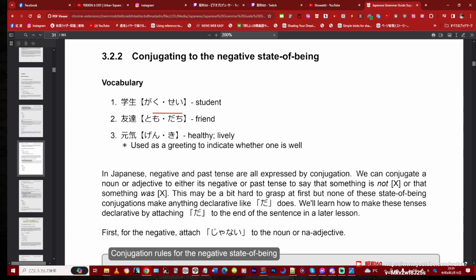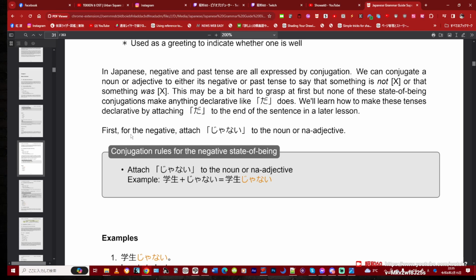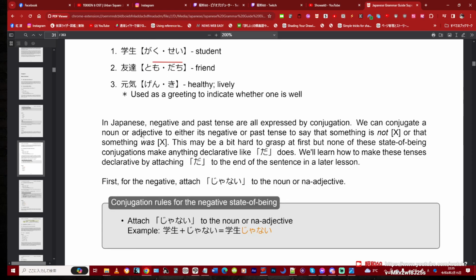The translations are also provided, so keep tabs of that in the future. For the foreseeable future, in Japanese, negative and past tense are all expressed by conjugation. We can conjugate a noun or adjective to either its negative or past tense to say that something is not X or that something was X. This may be a bit hard to grasp at first, but none of these state of being conjugations make anything declarative like da does. We'll learn how to make these tense declaratives by attaching da to the end of the sentence in a later lesson.